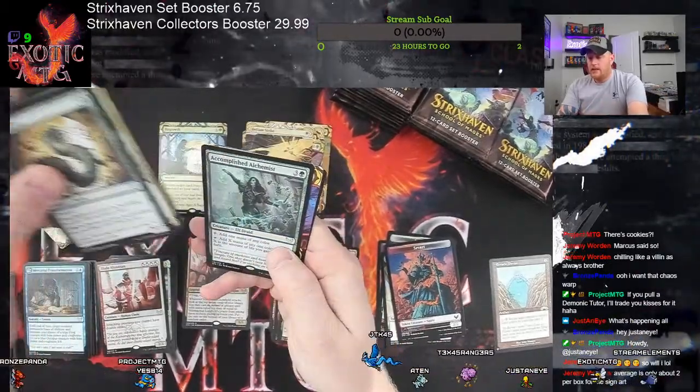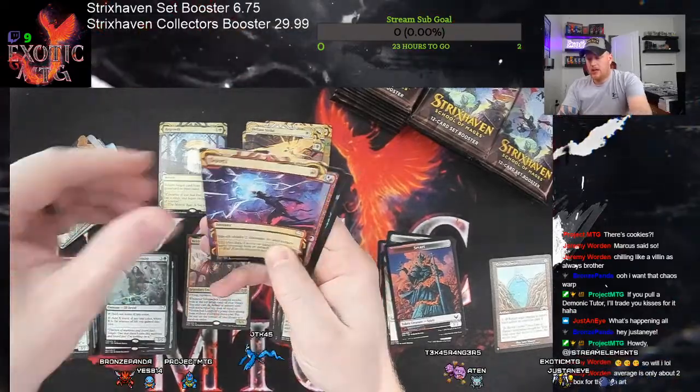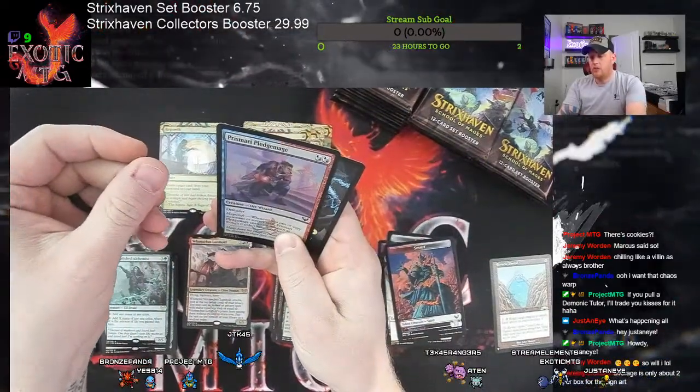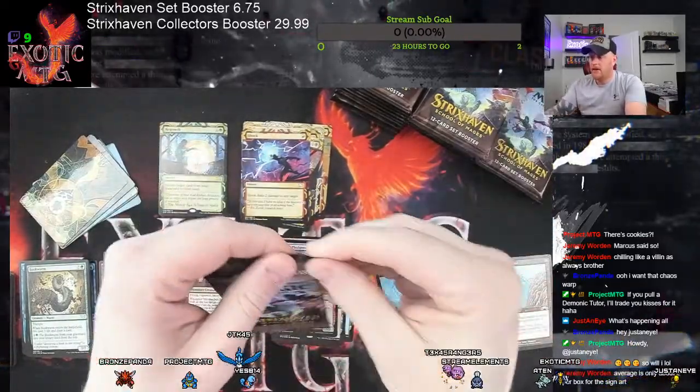All right, let's see. All right, Accomplished Alchemist, Shock, Foil Prismari Pledge Mage, Token. All right, next pack.